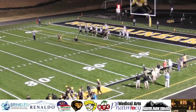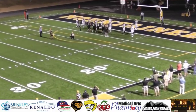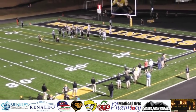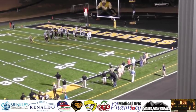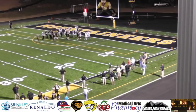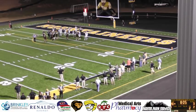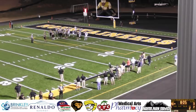Browning on for the point after. And the Golden Lions have been punched in the mouth tonight. Let's see if they can respond. I have no idea what this flag is about. 85-yard touchdown pass on 1st and 10. Going to be unsportsmanlike conduct on Kings Mountain.